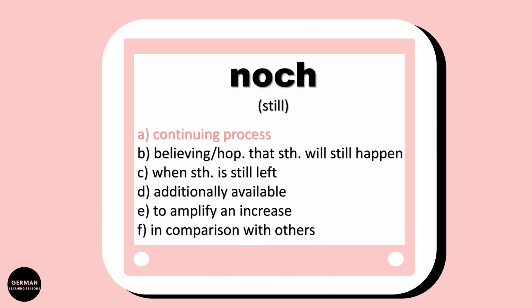The German word noch means in English still. It's used when we are talking about a continuing process, when we believe that something will still happen, when something is still left, when we want to express that something is additionally available, when we want to amplify an increase, and if we want to express a comparison with others. Let's take a look at some examples.